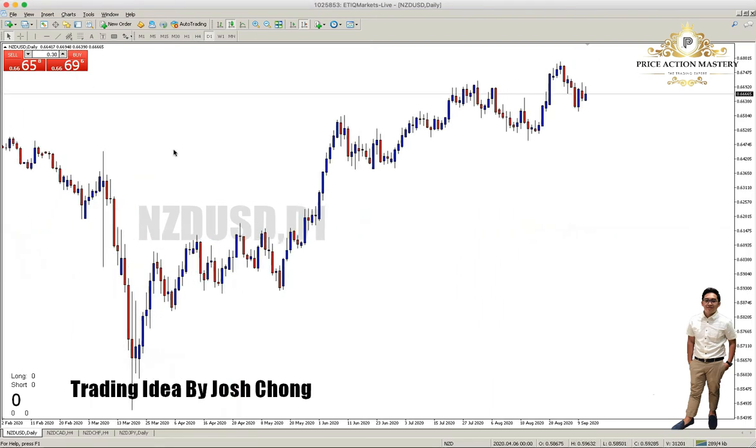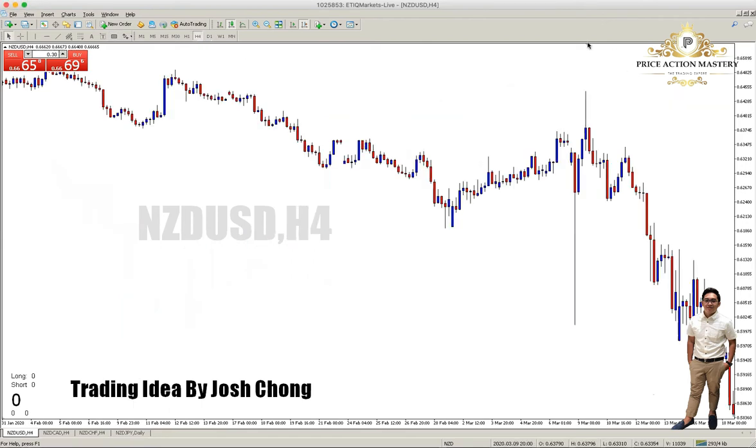In the daily chart, we can see the market is still very clearly an overall uptrend. As we can see, this is a high, this is a low. This is a higher high because this high is the same as this high, and then a higher low, and then a higher high. So basically, for the New Zealand dollar overall we can still see an uptrend. What we can see is the market is trapped in a range in a smaller time frame, as we can see from H4.